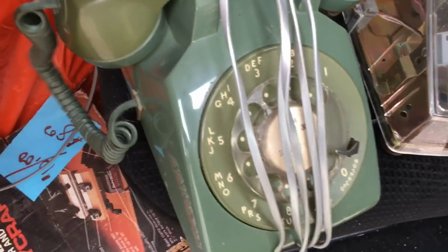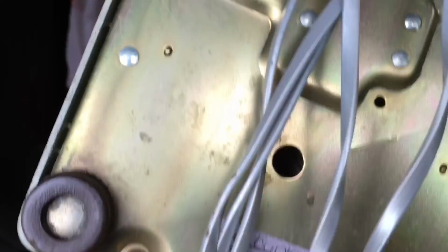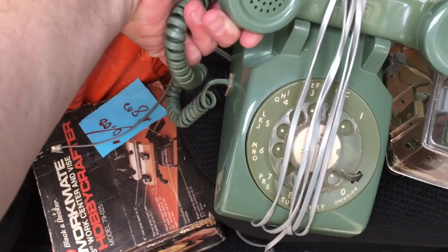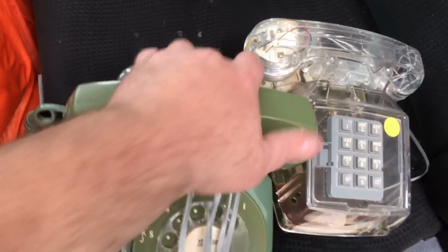And this is a legit old, pukey green color phone. I think this is a, oh no, I guess it's a Bell. Who makes this? Who makes you? Okay, Western Electric. There you go. It's a Western Electric phone.